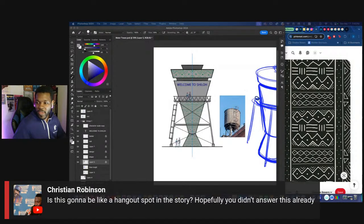Is this gonna be like a hangout spot in the story? Hopefully you didn't answer this already. It is technically kind of a hangout spot, but it's not a hangout spot that's supposed to be a hangout spot. Climbing up a water tower is a federal offense in most places. So the fact that they're climbing up shows kind of what their interests are. And I'll say this, the title kind of reveals it all. The title is based off the Kendrick Lamar song, The Art of Peer Pressure. So you can take a guess as to what that's referring to with that in the water tower.